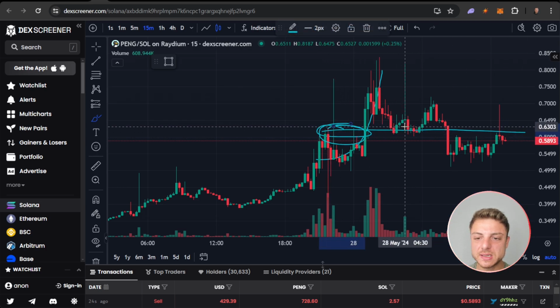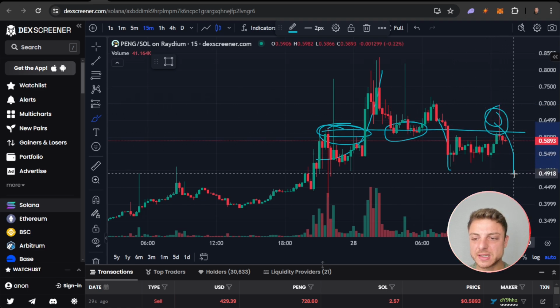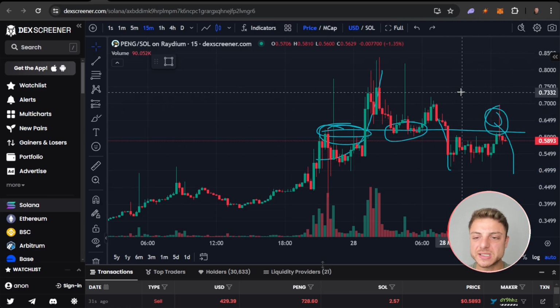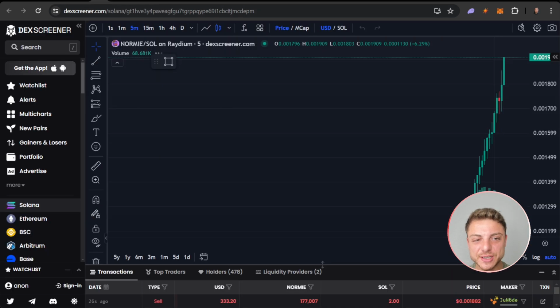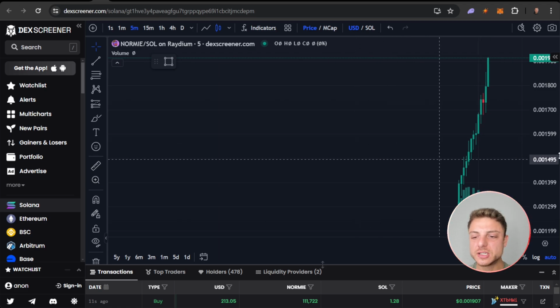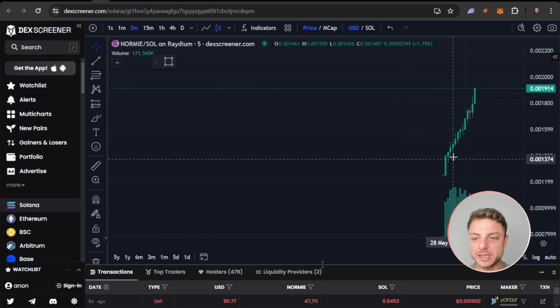So initially resistance, then acts as support. Once we get the breakdown, now it's actually acting as resistance. Can actually expect much lower prices. So again, not a coin I'd be trading unless I'm looking for a short, but unfortunately, you can't short meme coins. Okay, this chart right here, I really hate seeing coins where they're literally just going up.